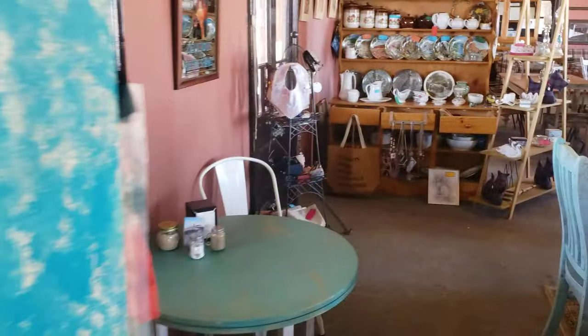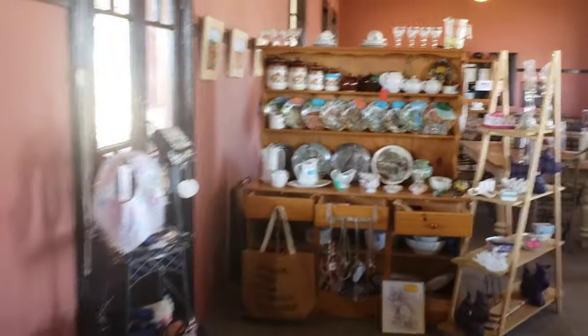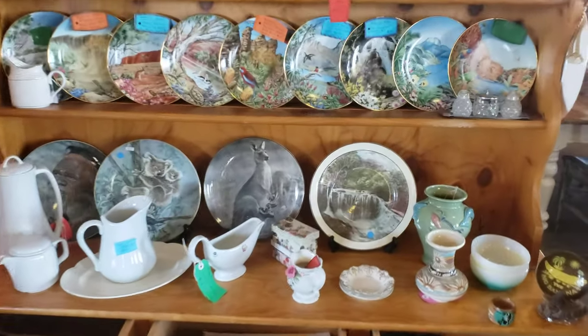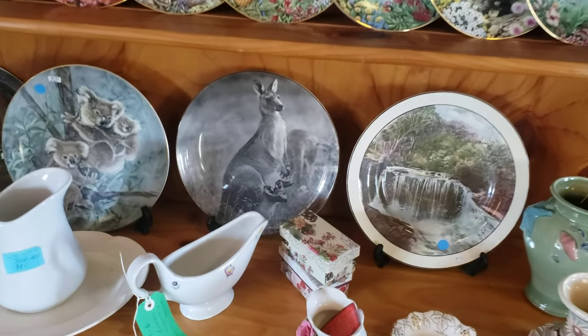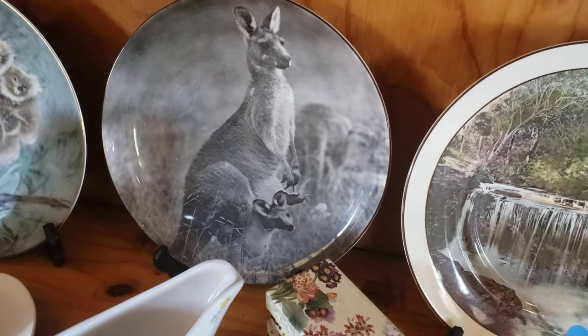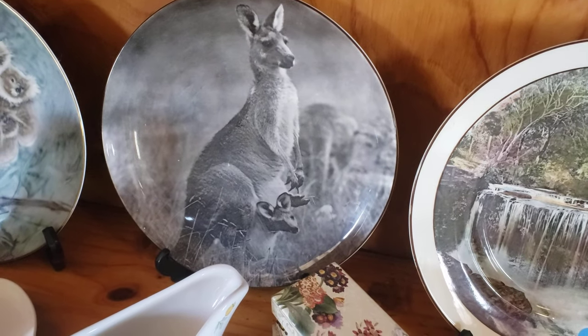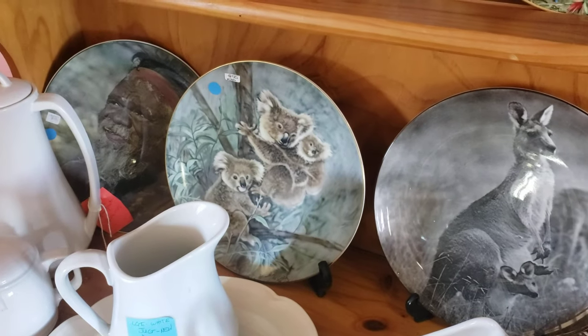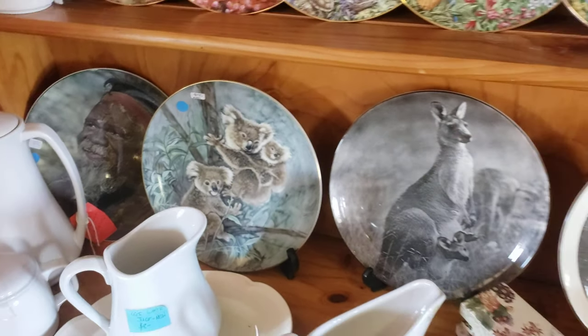Now they have a museum just on the other side of the station here. Here's a nice plate that you might want to take home. Look at that. There's a kangaroo. You see, that'd be a souvenir to take home, or maybe you want to get a koala.